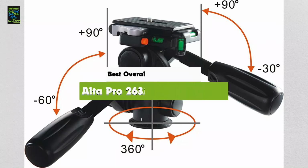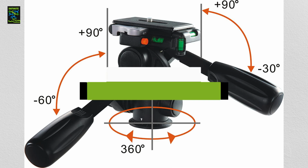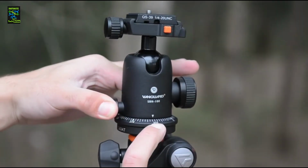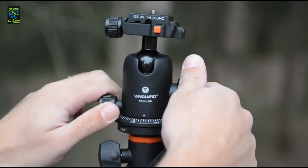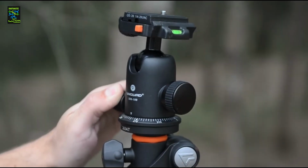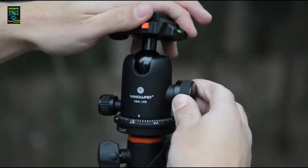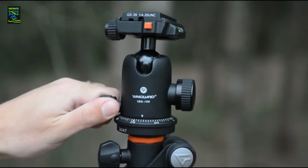On number 1 we have placed the Best Overall Alta Pro 263 by Vanguard. Many people on the internet are confused about what type of tripod they should buy that provides overall benefits. You will be glad to know that this tripod by Vanguard provides all the benefits such as compatibility, durability, efficiency, and flexibility. All these perks have made us put this product on our list of the best tripod for DSLR.